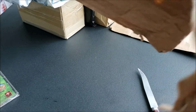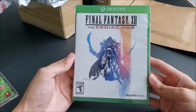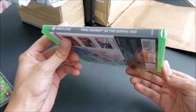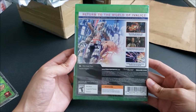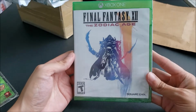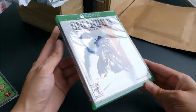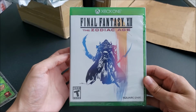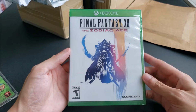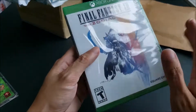Next, here we have Final Fantasy 12, the Zodiac Age for the Xbox One. I got this one on discount. I believe it was only $9 or so on Walmart, and I'm like, you know what? I do have Final Fantasy 12, but only for the PS2, so it'd be nice to get an updated version of this game. For $9 or so, not a bad price. So I decided to get it. It's good to have on the Xbox One.